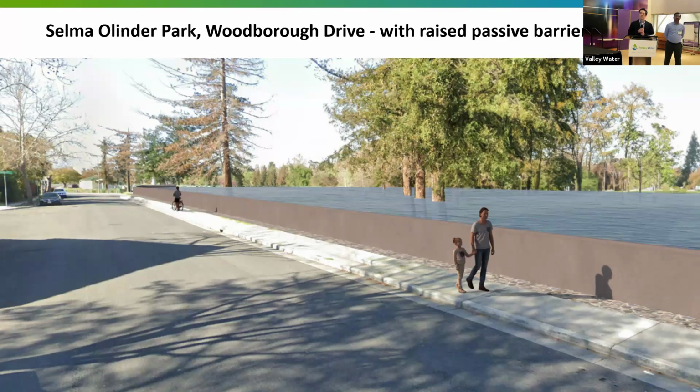And for those that may not know, how deep down do the sheet piles typically go when they're installed? I'd say it's more than twice the length you see above ground. Quite deep. Okay, thank you. We have a question in the audience.